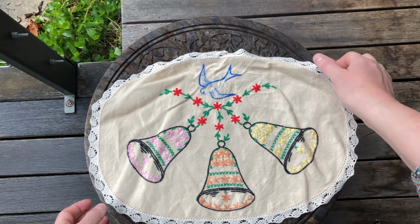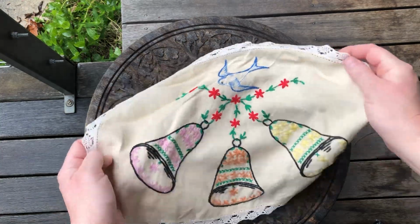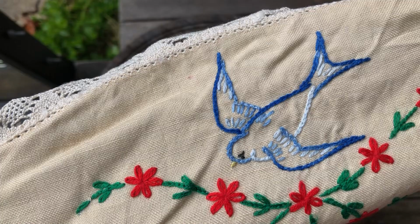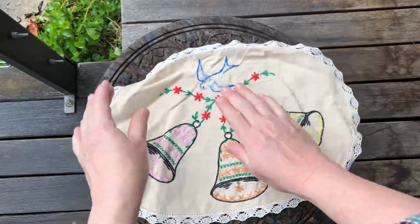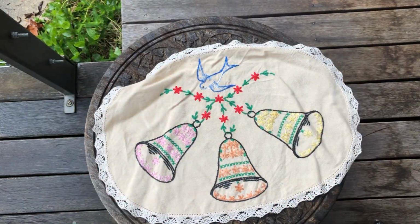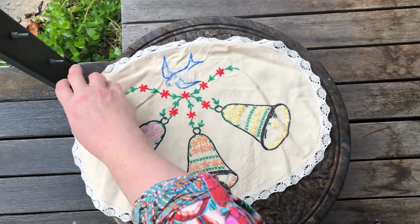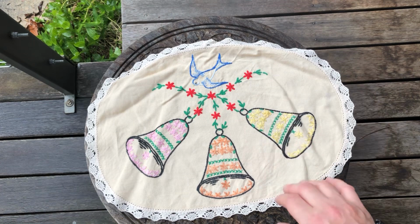So the first of my lovely finds was this beautiful doily with lovely bird on it. I just can't resist a bird doily, and it's beautifully done and just lovely bright plants with bells hanging down from them. So yeah, and a nice size and nice stitching.